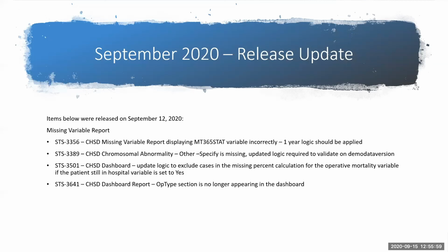All right. Our next question: is there a way to review data by surgery date and not submission date? Same things are done based on surgery date. Using the submission date doesn't seem logical.